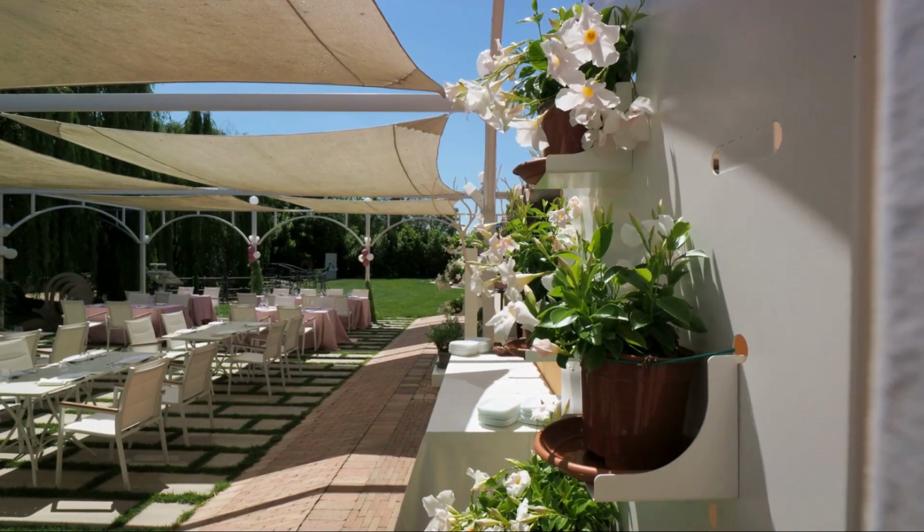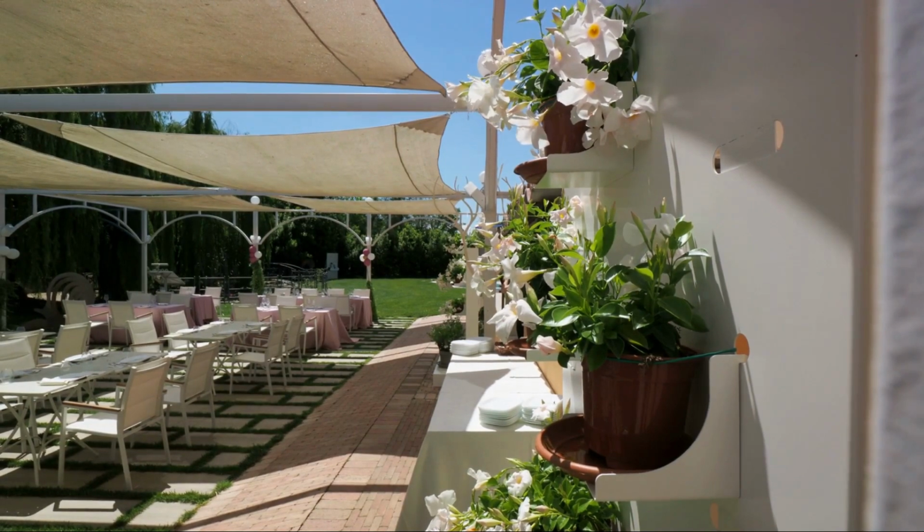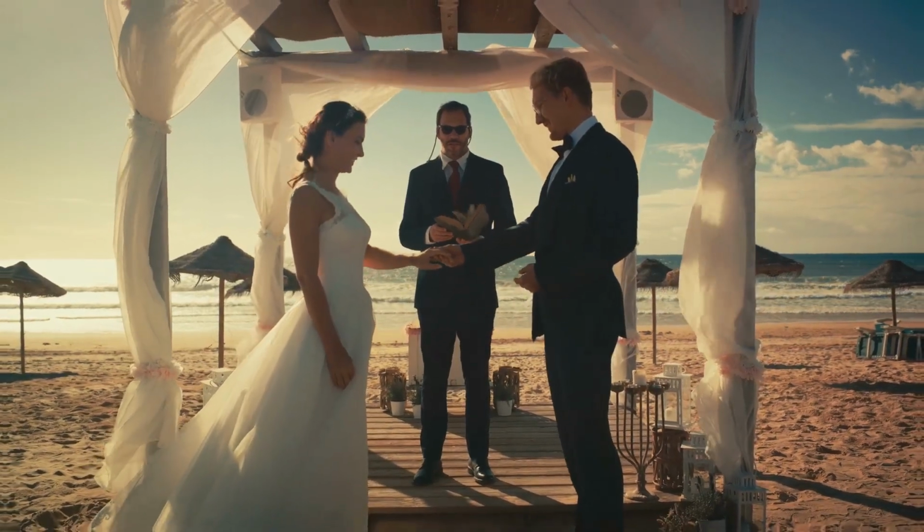The venue and date are not just logistical details, they're also about creating the right atmosphere and setting for your special day. Remember, the venue and date will set the tone for your entire wedding, so choose carefully.